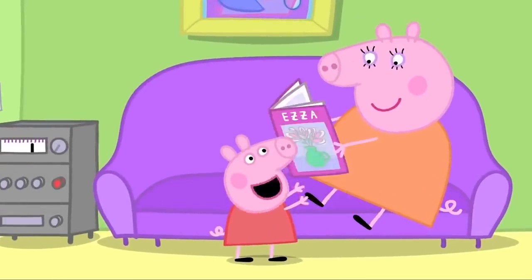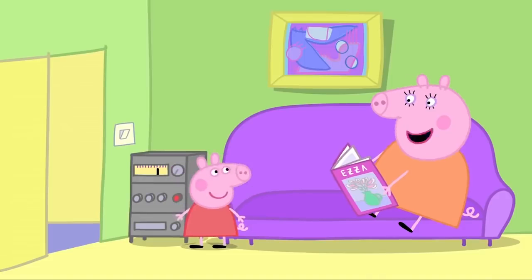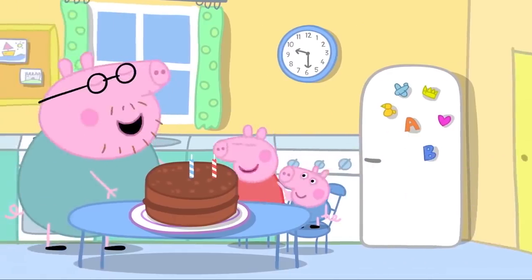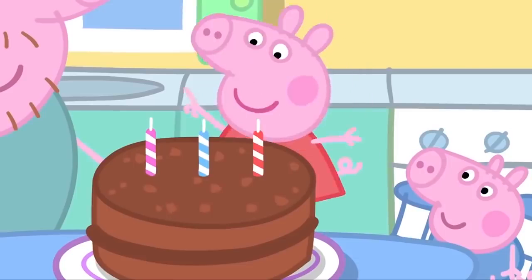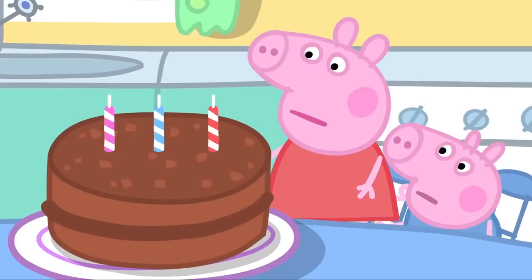Here's a nice magazine. Thank you, Peppa. And here's some pretty music. Thank you, Peppa. We need the same number of candles as Mummy's age. One, two, three... Oh, dear. We haven't got nearly enough candles.